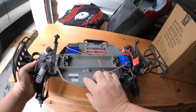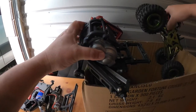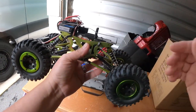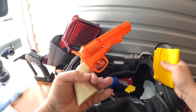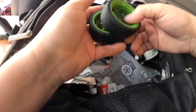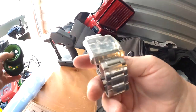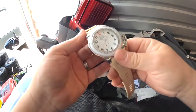What do we got here? Oh, this is another Traxxas. Ooh, we've got a few different cars here. This is good. Yes. Found gun in storage locker. Some more wheels. Ooh, that doesn't go with the RC. Oh, another. Huh. Let's get into this right here.